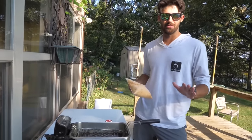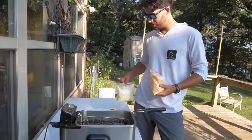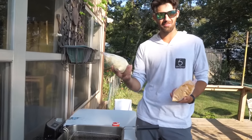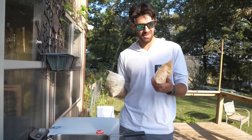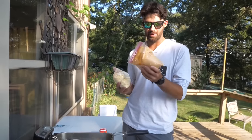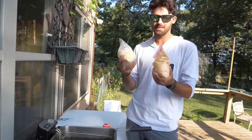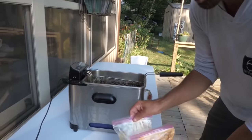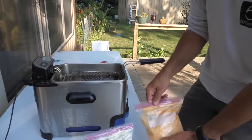This turned out to be a beautiful afternoon to cook some fresh walleye. We've got two different recipes we're going with. Really not much of a recipe, but we have cornmeal flour mix here in this bag, and we have some beer battered Cajun mix in this bag, and we have the walleye fillets kind of diced up in here, and we got the fry daddy all heated up.